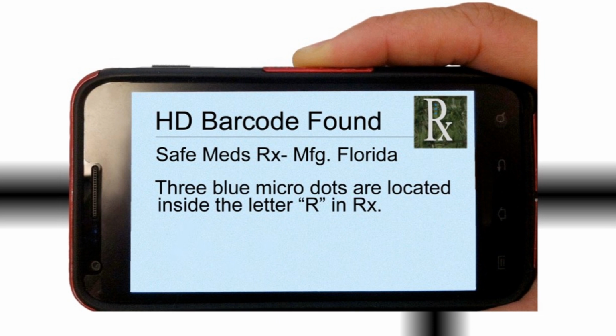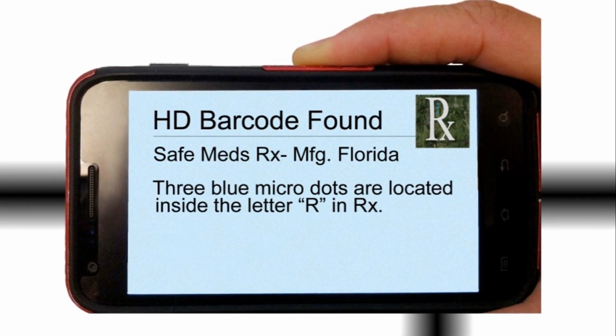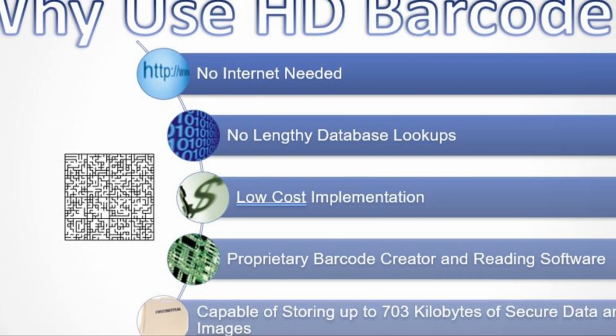In this case, the manufacturer has added an extra security feature, 3 micro dots that could be located at different places based on the lot being run. This can authenticate even in remote areas without internet. It is also more secure.